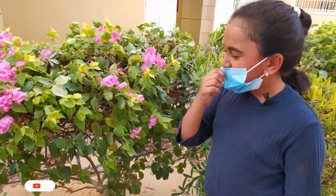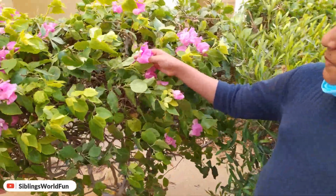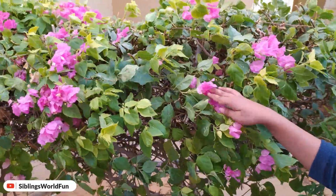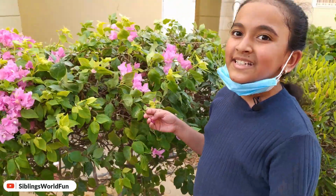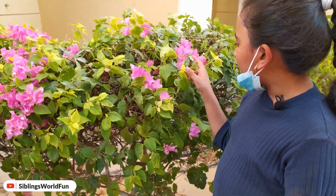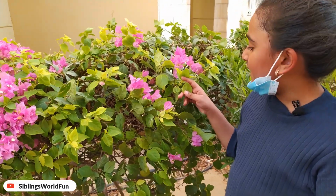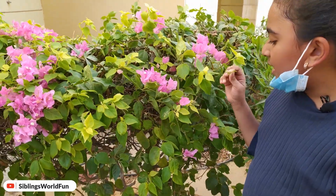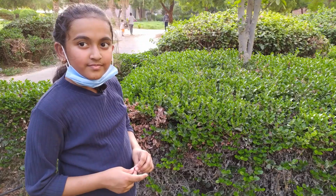Guys, this is a bougainvillea, and it has several colors, like pink. This is the pink one. It has red, yellow, white, etc. The flower is rich in antioxidants, and the leaves of this bougainvillea can fight bacteria inside our stomach, and it can also cure coughs.